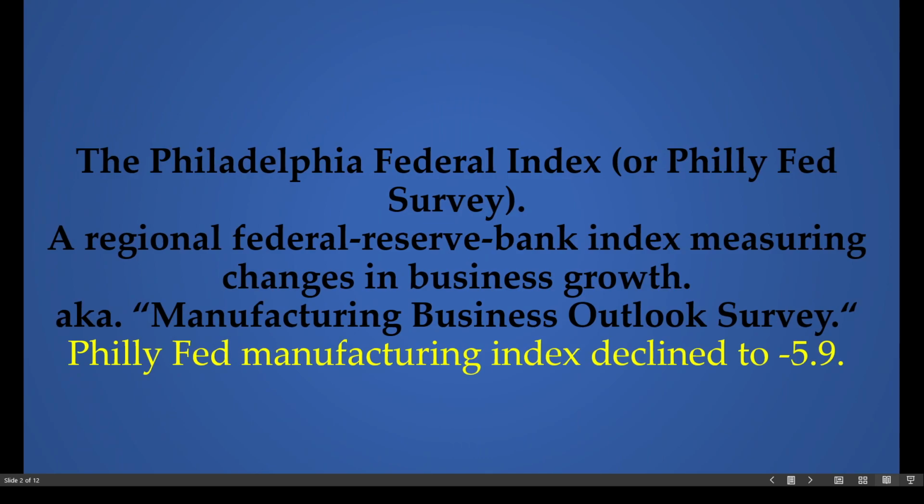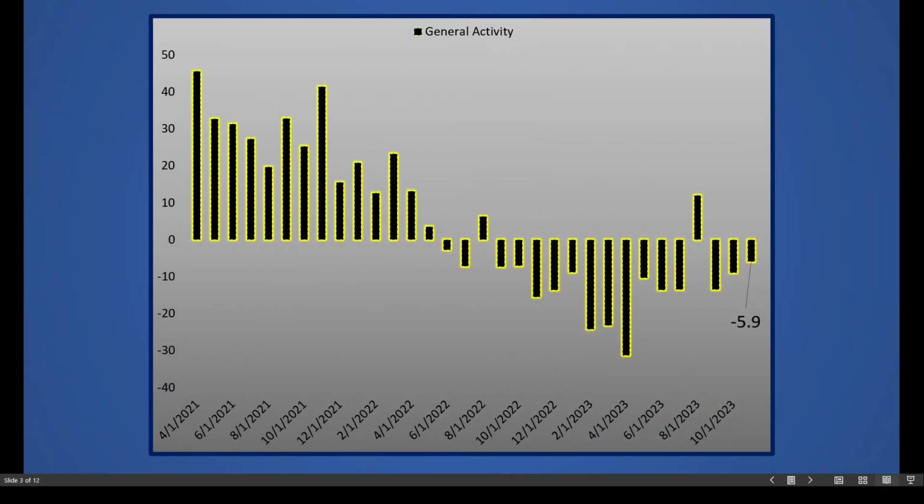Now, the bad news. The Philly Fed Index, the Philadelphia Federal Index Survey, a regional Federal Reserve Bank index measuring business growth and manufacturing in the Philly area, declined to negative 5.9. This is a general activity index. It's better than the prior two reports, to be certain, but certainly still in negative territory.